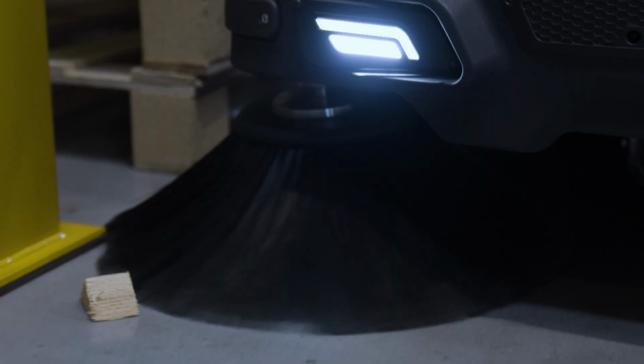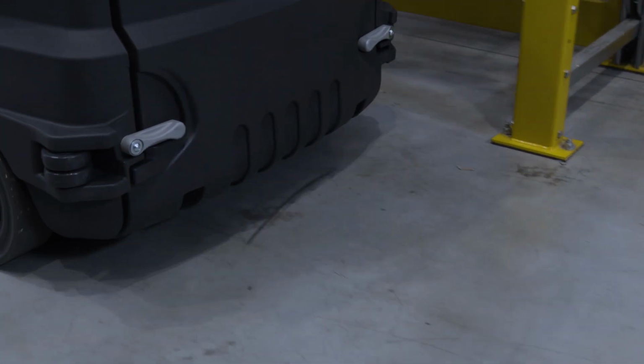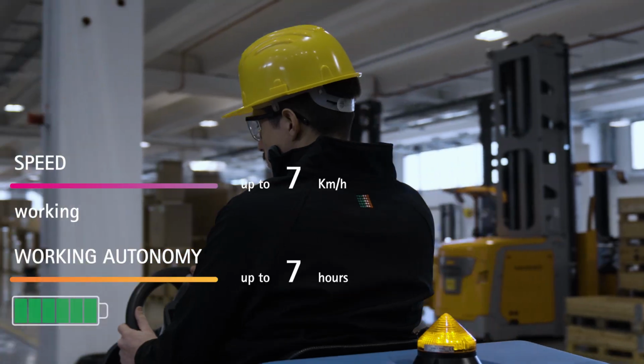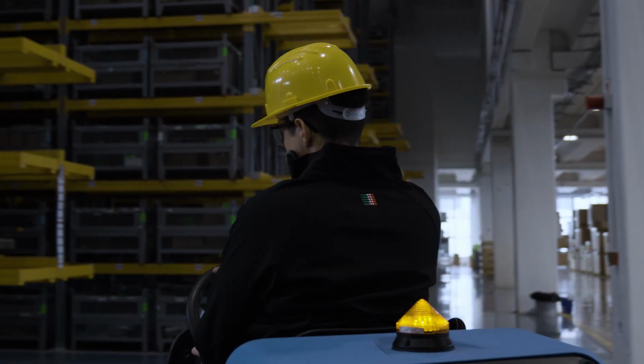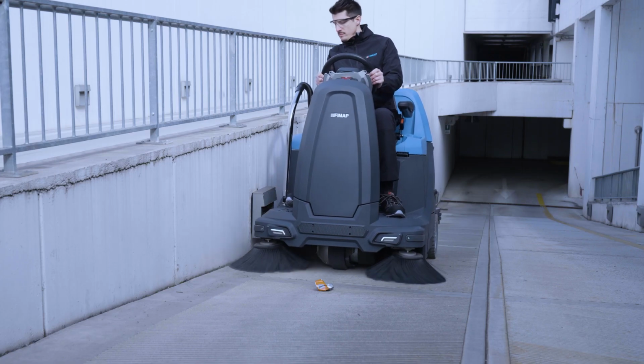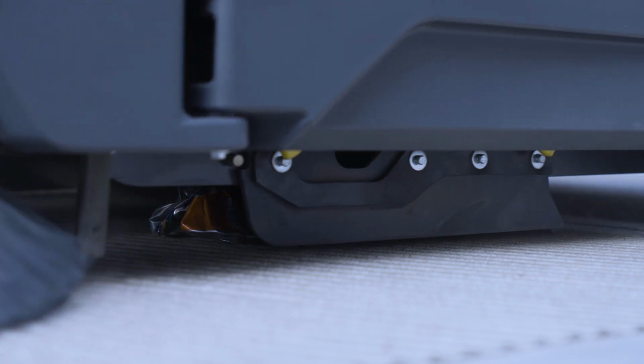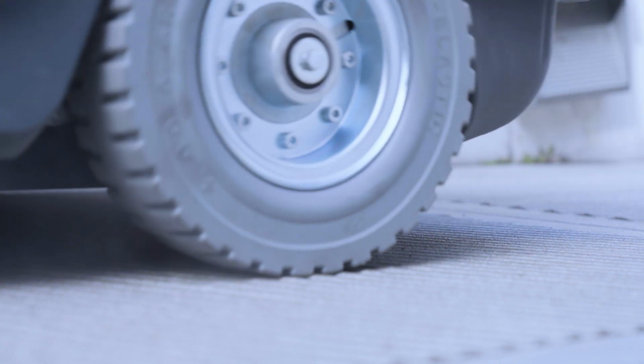During use, it conveys a sense of absolute dynamism. It works at a speed of 7 kilometers per hour and for a total of 7 hours without stopping with lithium batteries. It can also drive up and clean ramps with ease without ever losing power and grip.